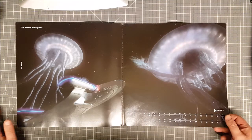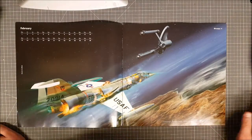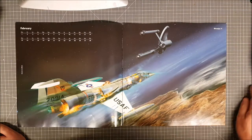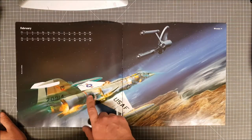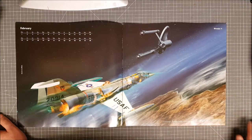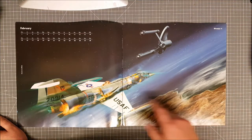That's really good. Let's flick over here now to February. Now I've seen this one before with the Bluejay 4, because this is obviously the Enterprise that has put the tractor beam on the jet fighter that was following them in Assignment: Earth, and tried to trace down Gary 7, I think it was Gary 7, wasn't it? The tractor beam on the ship and it crushed the ship.